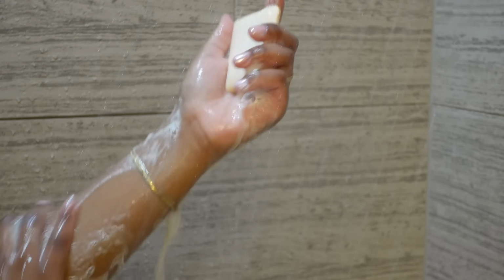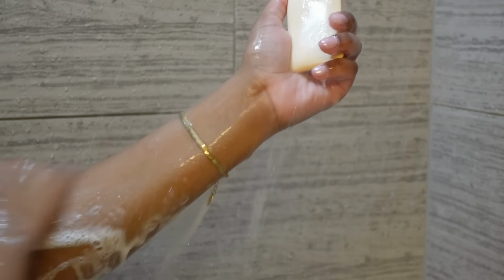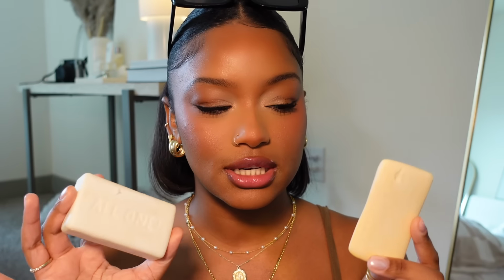It also has turmeric, which does help to lighten discoloration and dark spots. I do use aluminum deodorant and my underarms get really dark, so I love that this one has turmeric in it. I've just been using this every single day, and I haven't waxed in a minute, so I don't know if it's helped to lighten them, but the next time I wax, I will see and let you guys know. So these two bar soaps are definitely a 10 out of 10. I really do recommend them if you guys want to try them out.